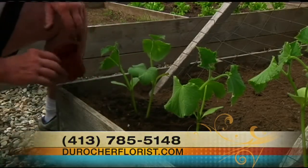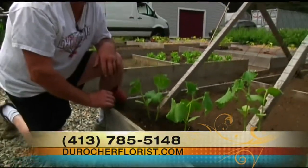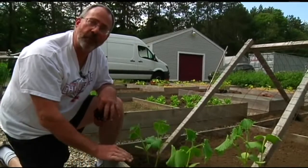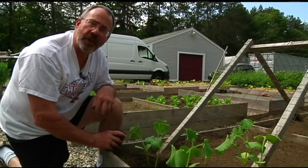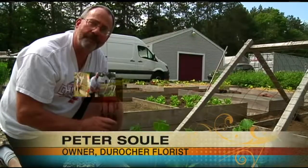Of course, we'll give these a good drink of water immediately after we put these in to settle the soil around the roots and get rid of any air spaces, and to give the plant a drink so that it doesn't shock during the warm weather here.